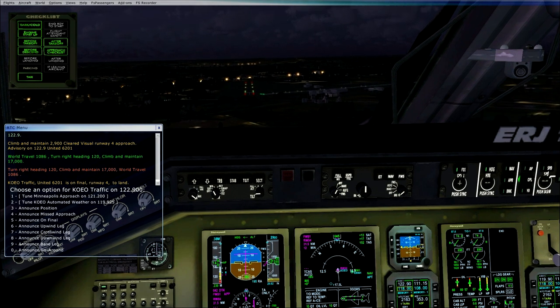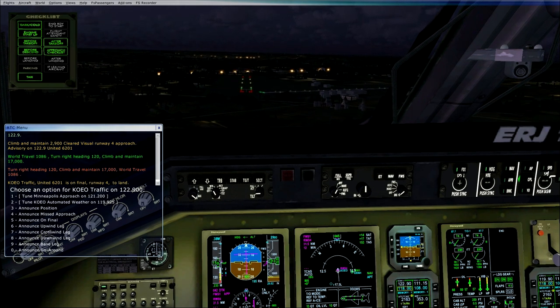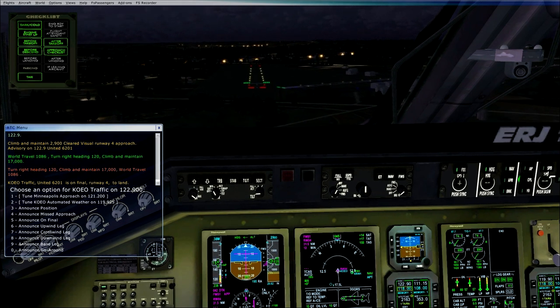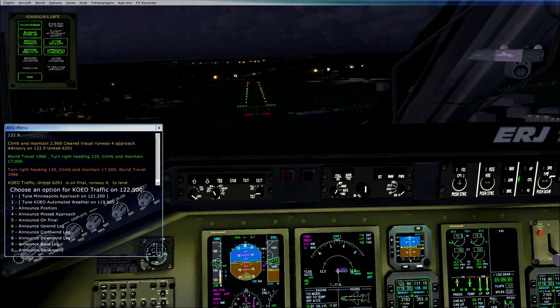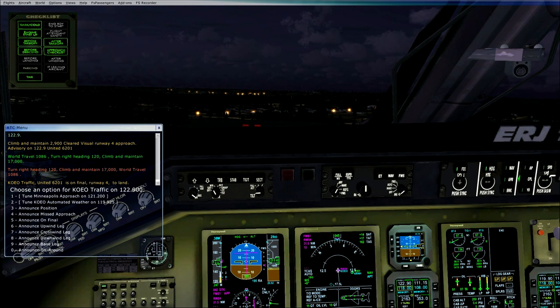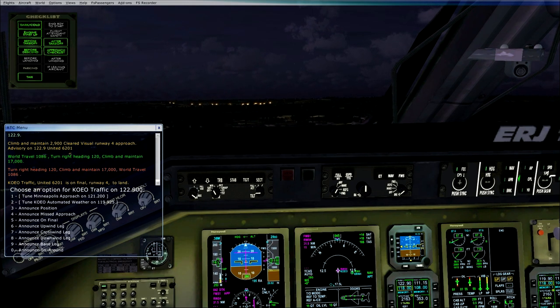Why on earth would you give an ERJ a freaking grass runway? Especially when a paved option is available. This is not okay. Approaching minimums. Forget you, air traffic control. We're going around. Ah, that, kids, is why you should never use FSX default ATC.